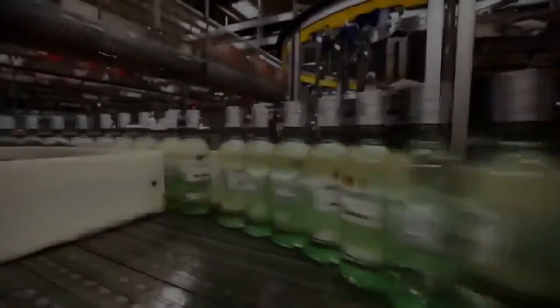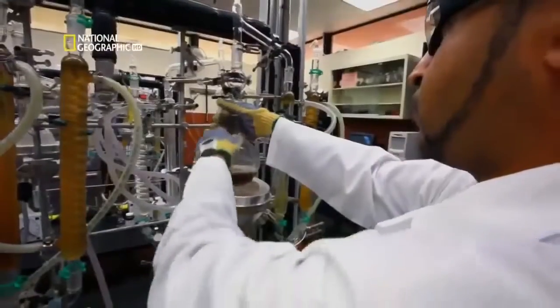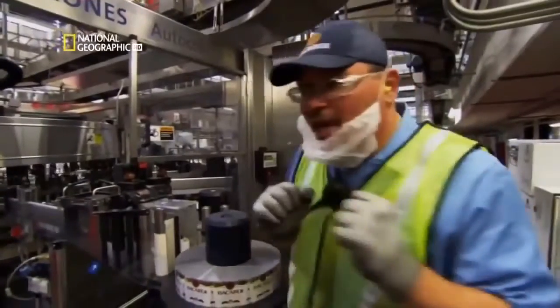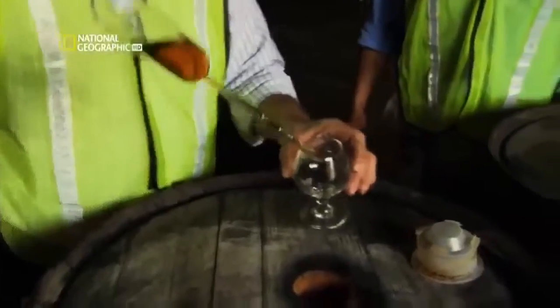Bacardi Rum. Steeped in a time-honored tradition, combining science and technology. So that bottle's going to spin a few times to get labeled. Art and passion. You cannot imagine how much fun we have making rum.